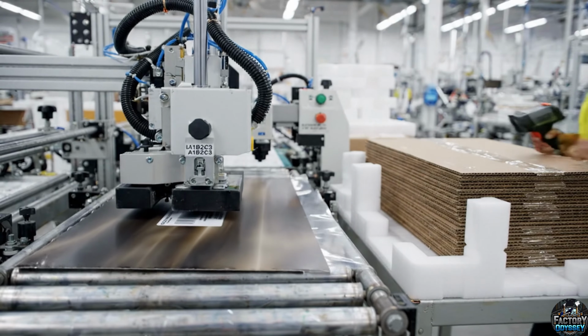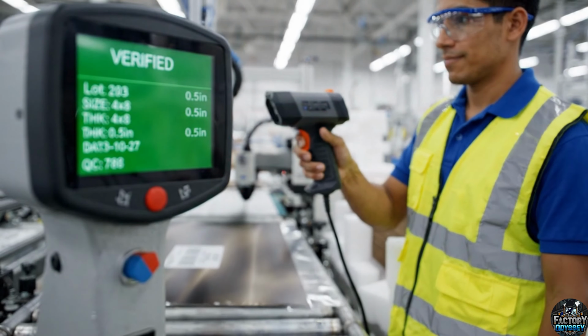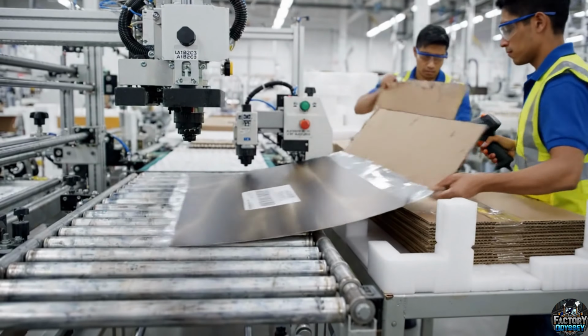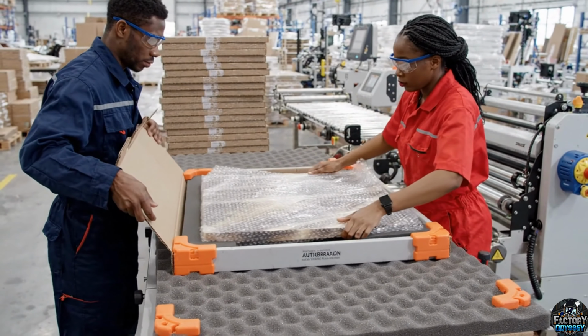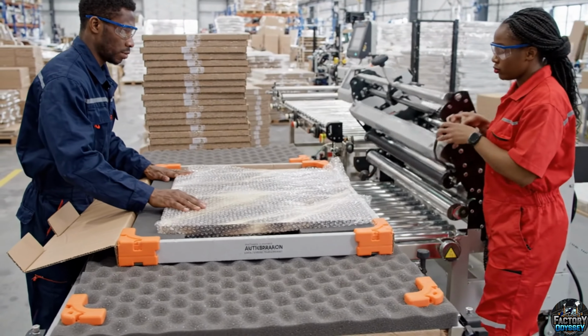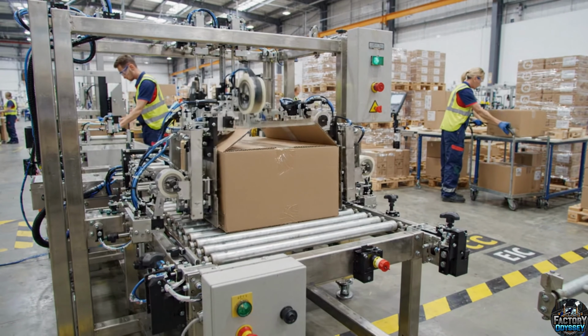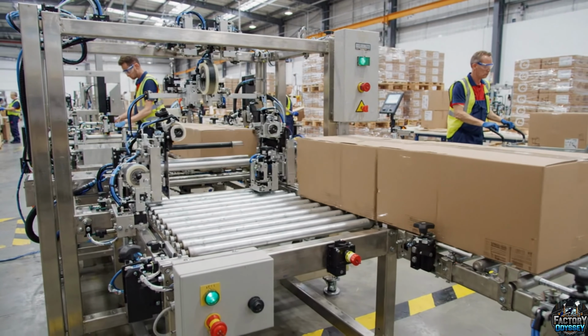From this point on, every sheet carries its own manufacturing history wherever it goes. Even after processing, horn remains a premium material, so packing has to protect every edge and surface. Now the product is protected, sealed, and ready to be gathered into shipment units.